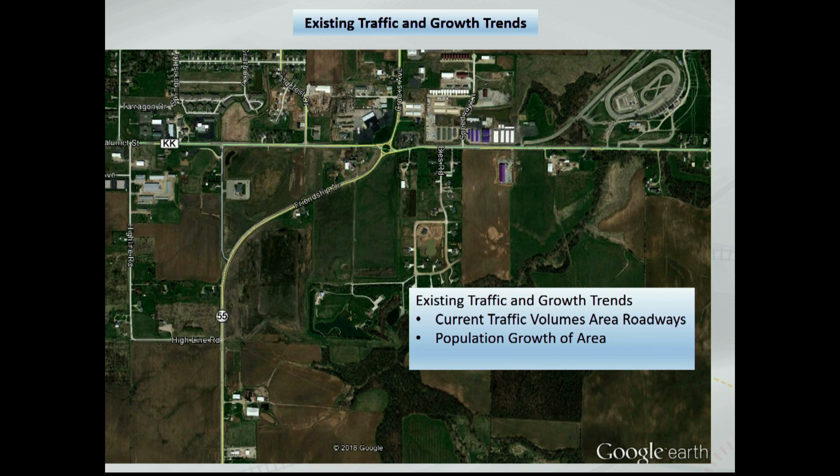To give you an idea of the growth in this area, from 2011 to 2017, traffic volumes have increased approximately 25%, or about 4% per year. Talking with some of our program and planning people, we've been seeing closer to 1 to 2% in other areas, so this is a pretty quickly developing area relative to other spots.